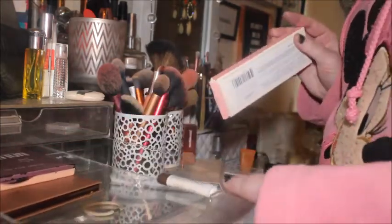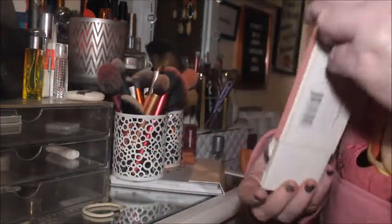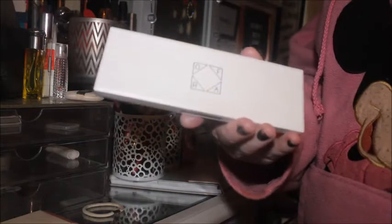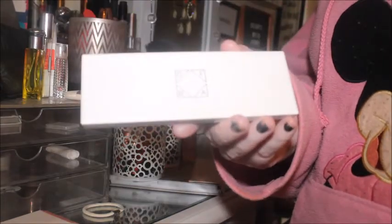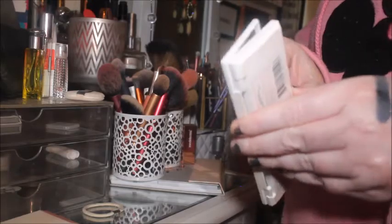Right, what do I want to do with this? I think I want to keep it out. I used it, but I've only used it, did I use it once or twice? I think twice. So it is a beautiful palette. The formula isn't there. I will say that. Well, it's there, but when you compare it to the Madison Miller Moondance shade, the formula on the Madison Miller one is so much better.